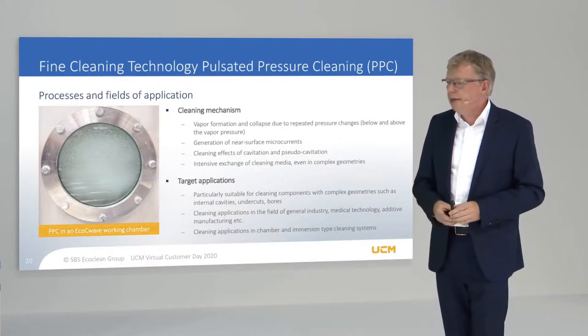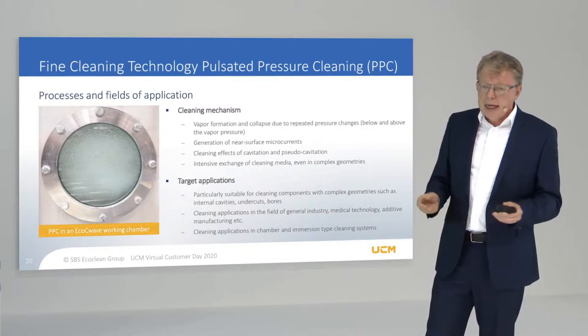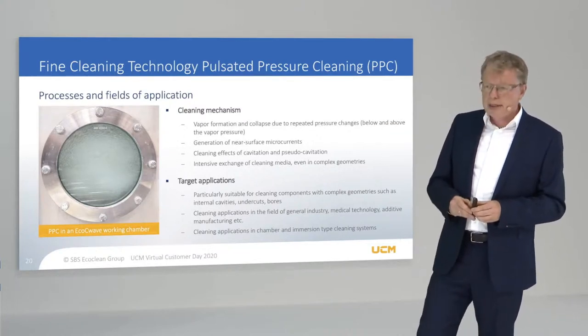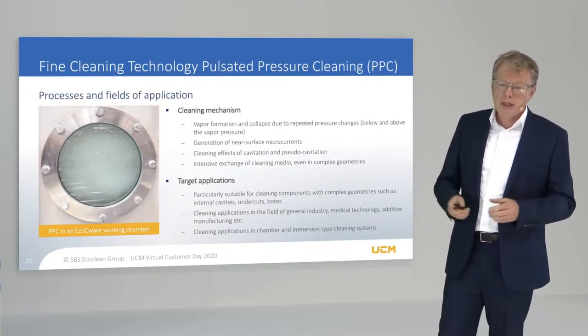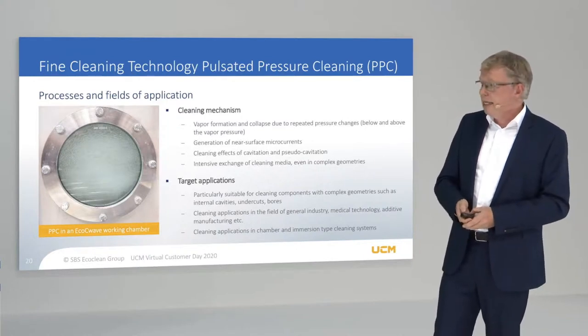reaches all the contours. It is mostly in use for aqueous solutions and can be integrated in all kinds of machines, in chamber machines, in multi-stage machines, etc.